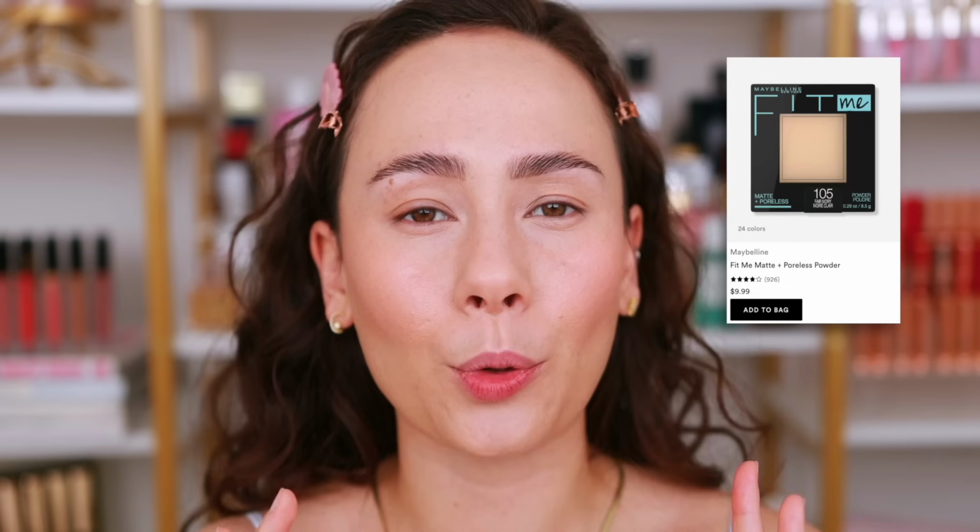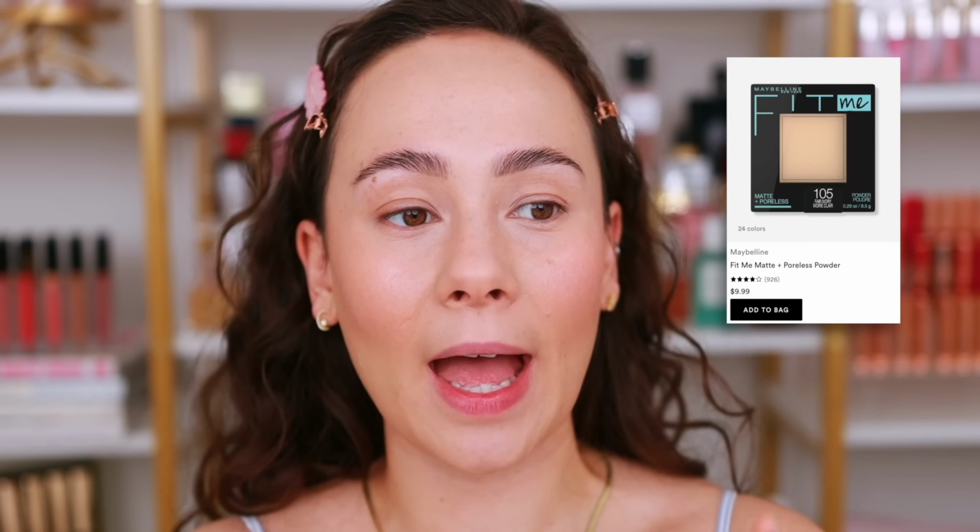Again, another one that I don't have, but let me tell you why. The number one best-selling setting powder I'm honestly shocked by is the Maybelline Fit Me pressed powder. And you can get that at Ulta and Walmart. The reason I don't have it is because I used to have it, but I decluttered it. And it was a good powder, but it wasn't anything that stood out to me. So I didn't feel the need to repurchase it for this video.